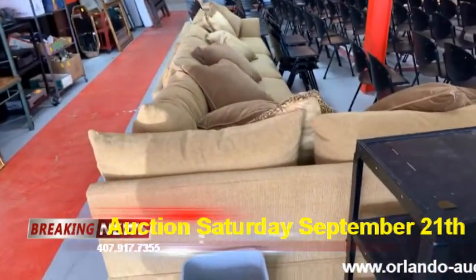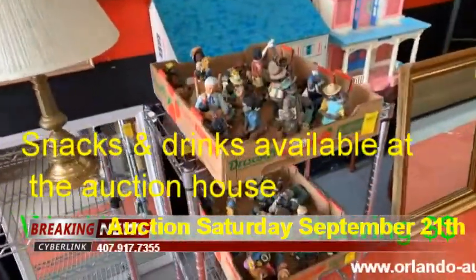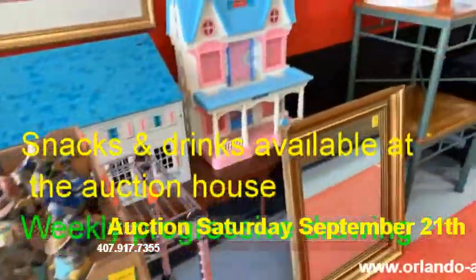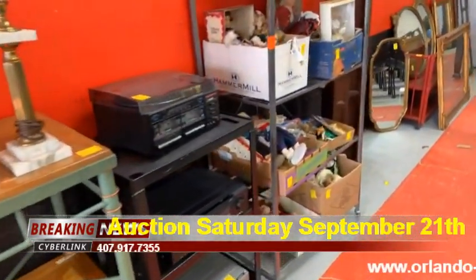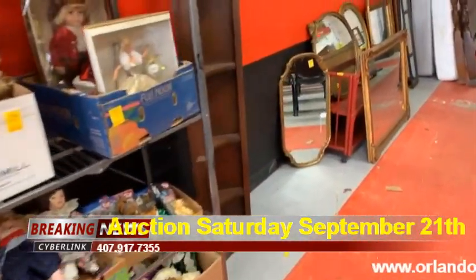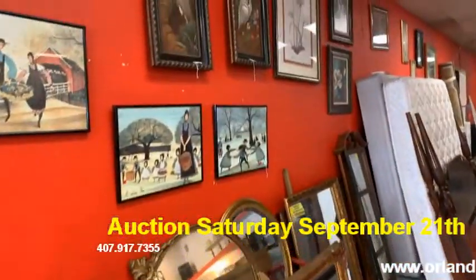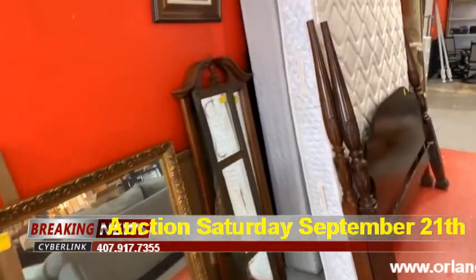Big corner set sofa in really clean condition. I mean, I keep coming across stuff to mention to you. All kinds of collectibles. We've got mirrors, collectible doll houses, electronics, computers, TVs, really nice framed mirrors right here. It is going to be a great auction. Check out all the artwork we've got. Is this a king size bed?